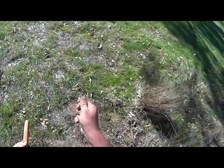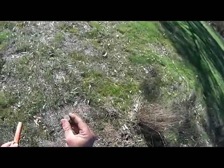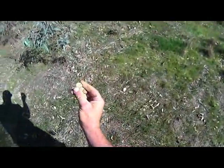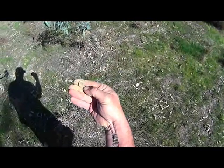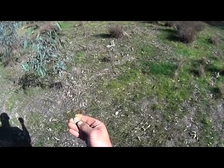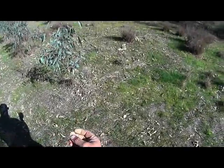1963. Back when my mum was 13 and my dad was 12. Look at that. It's got quite a young Queen Elizabeth on it. Not sure whether the camera can see that or not. I'll turn it round into the sun. You little beauty. Sort of wasn't expecting anything that old from this particular spot. 1963 sixpence. Thank you very much.